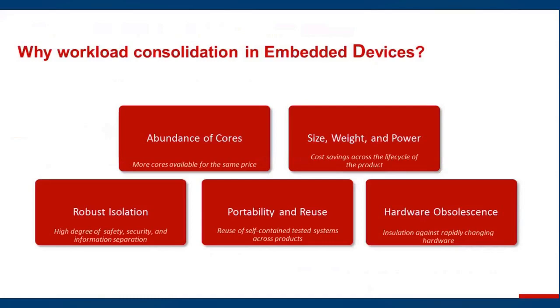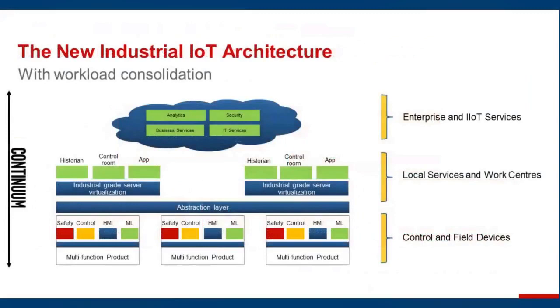This leads us to our new IoT architecture, giving a continuum of compute capability from the cloud through the fog layer to our edge devices. Computing is now available where it's needed in our system dependent on requirements, and applications can be deployed across this system to where they need to execute, taking into account latency, performance, security, and safety requirements.